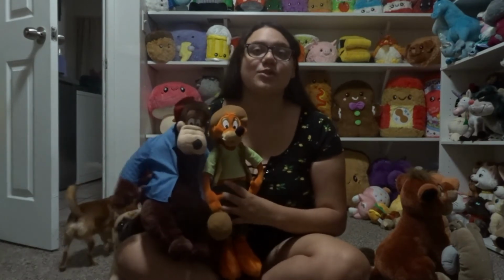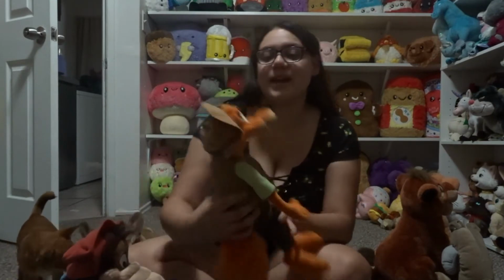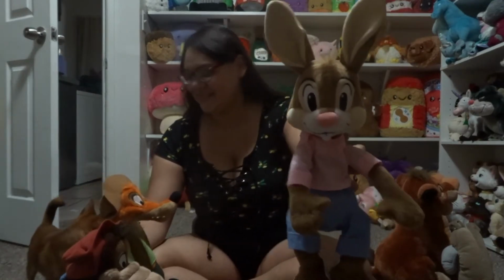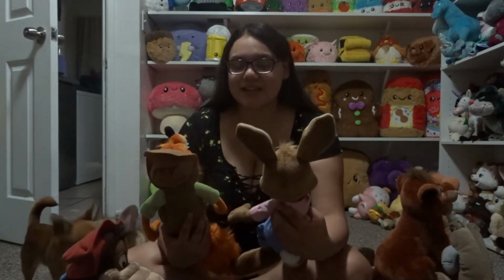Let me know which one is your favorite. Is it Br'er Bear? Is it Br'er Fox? Or is it Br'er Rabbit? Yeah, so excuse my dogs and the loud noises that they're making. But yeah, these are super cute.